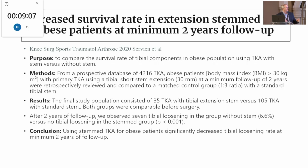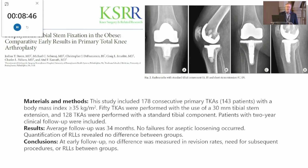If we look at studies like this particular one, I think it heightened a lot of the concerns that people had, where basically they said, even when the BMI cutoff was 30, they noticed a substantial benefit in reducing loosening rate by having a stem on the tibial side. In contrast to that, this particular paper said they found no difference.